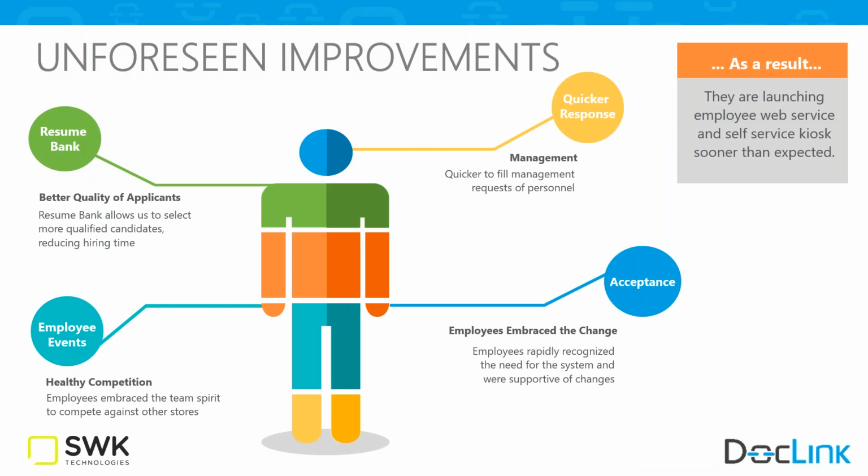So what did they get, right? They were able to house all of their resumes in DocLink, giving them a better quality of applicant. They were able to do employee events, and have management fill out the request for personnel. So a lot of different use cases on the HR side of things, including launching an employee web service via a self-service kiosk. That was going to be very transformative for them also.